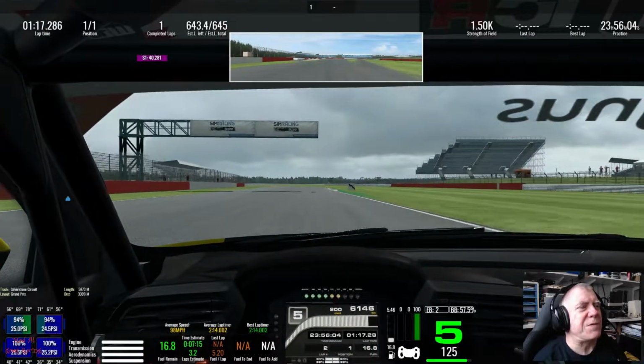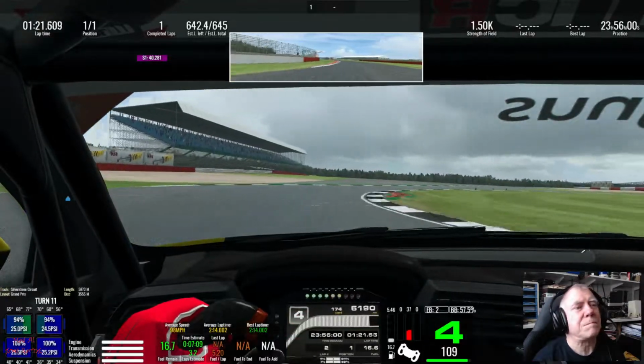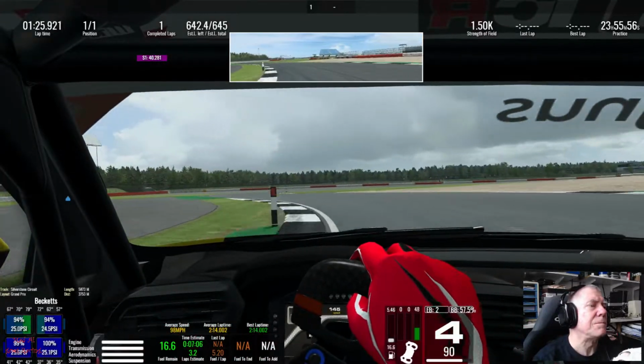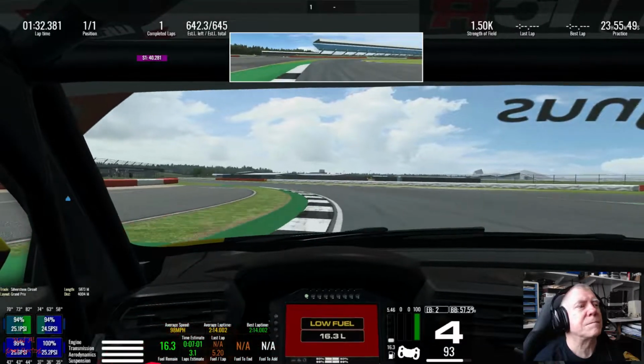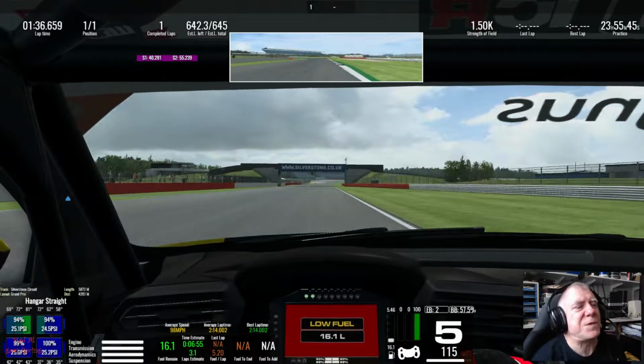Looks at the little purple thing up the top there and goes, I can't remember what time I was doing before, so... Like I said, we're on 2x fuel usage, so it's already coming up low fuel!